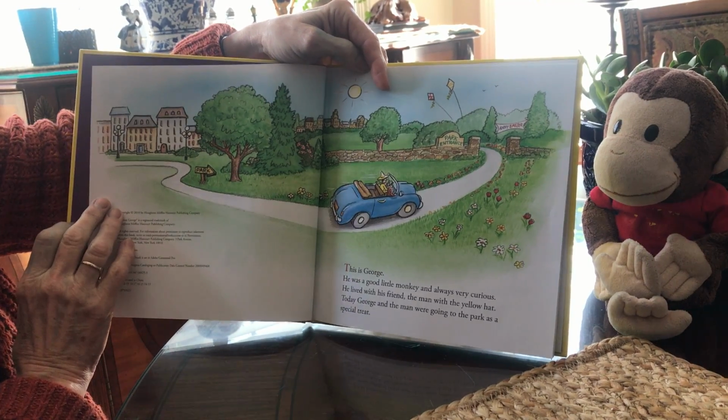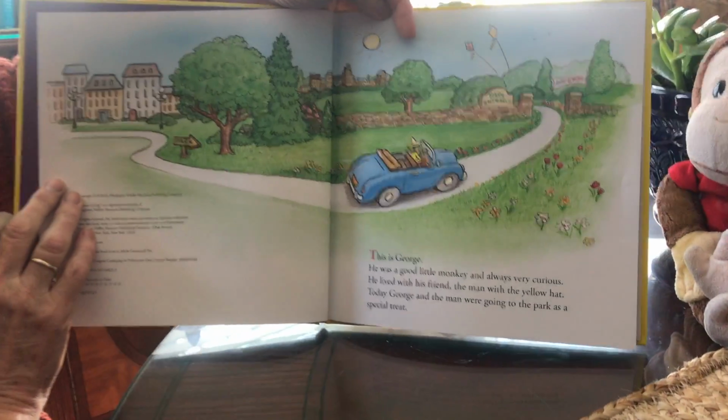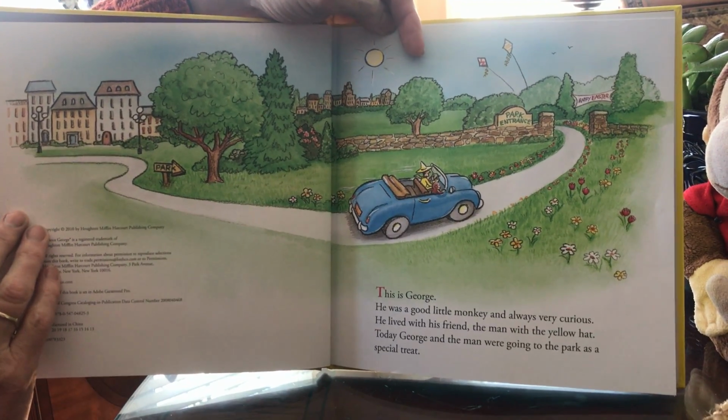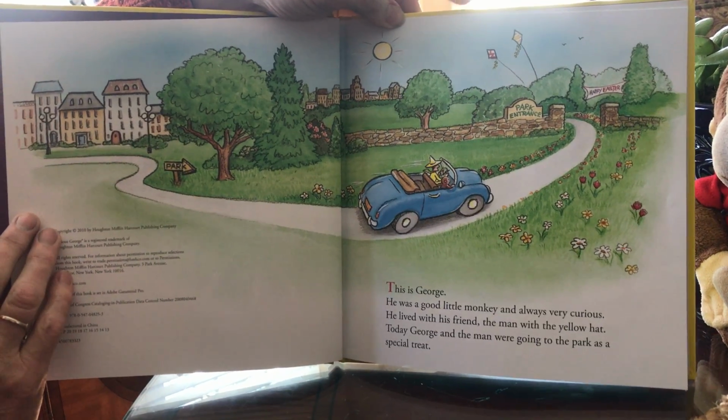This is George. He was a good little monkey and always very curious. He lived with his friend, the man in the yellow hat. Today, George and the man were going to the park as a special treat.